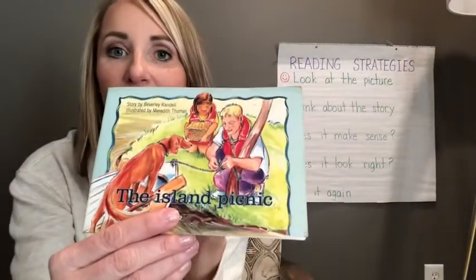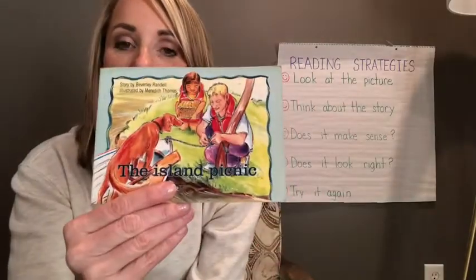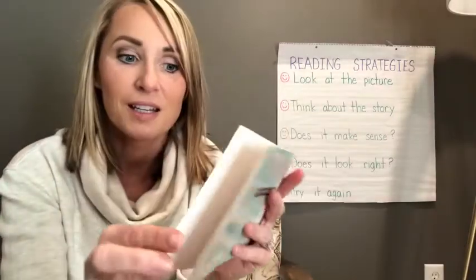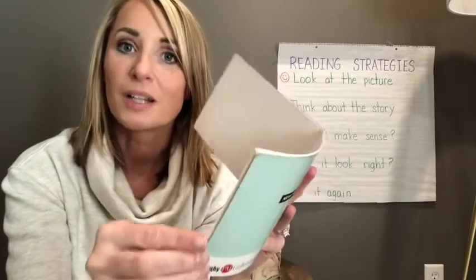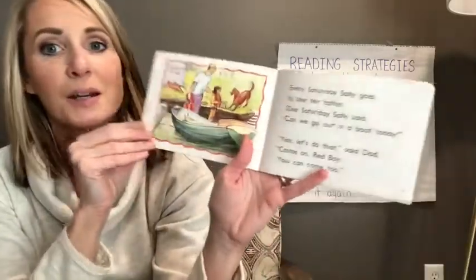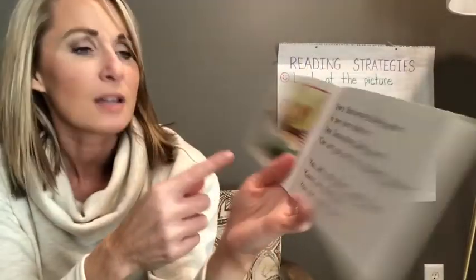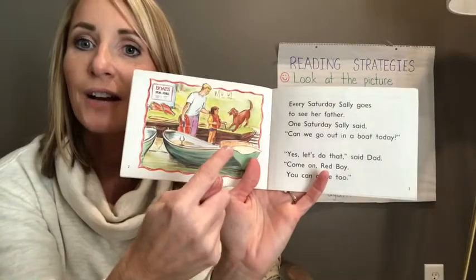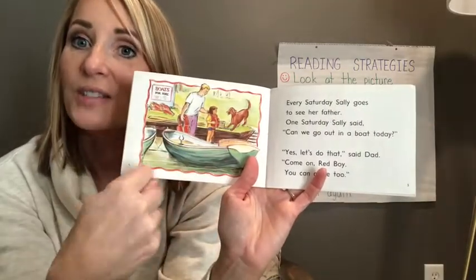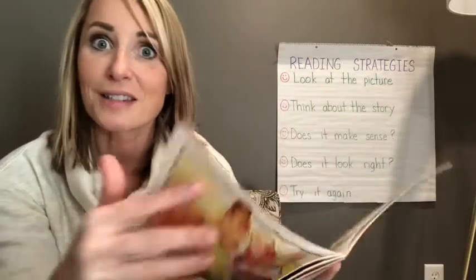This story is about Sally and her dad and her dog named Red Boy, and how they go on a picnic, and they take a boat to a little island and they tie the boat up, and you're not going to believe what happens on their picnic. So here they are, and is this Jessica? No, this is Sally. Every Saturday, Sally spends time with her dad, and so dad has a picnic planned for them, and they get ready to go, and Red Boy gets to come on the picnic too.